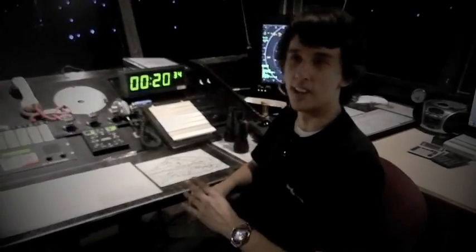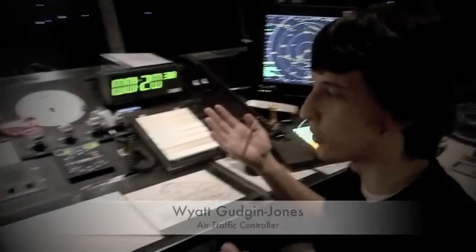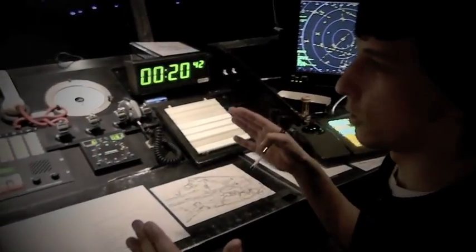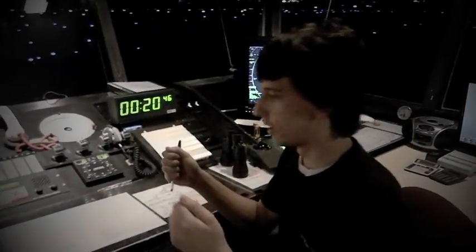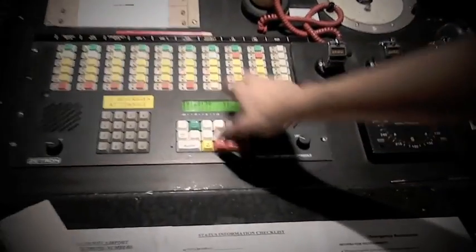Oh, hi, I didn't see you there. My name is Wyatt Jones, and this is the tower cab at Schenectady County Airport. Basically, this is the local position where the controller instructs aircraft in the traffic pattern and any inbound or outbound aircraft. What you have here is a Zetron, where we monitor all of these frequencies.